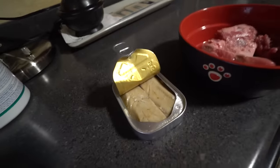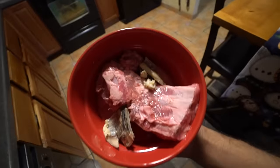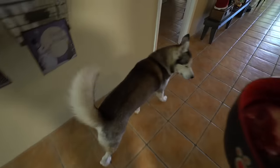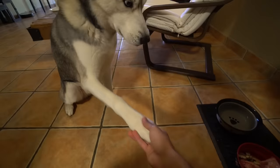Gohan gets some turkey and some sardines. So this is what we're working with. So yeah, I never give him the full thing. I give him just a little bit. And he loves them. See, come on. Give me a paw. Good boy. One more paw. Good boy. Go eat. Go.